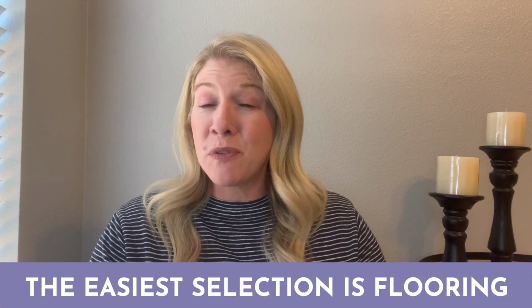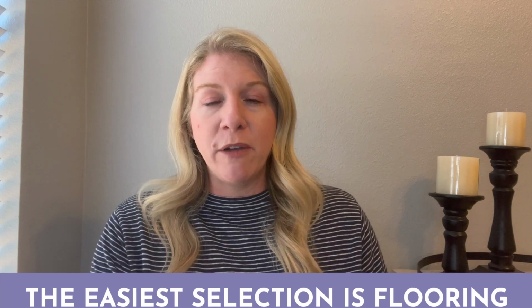So when you're able to select pretty much everything in your house, the easiest thing to do is to start with your floors because the floors are gonna be everywhere, right? Your laminate flooring, and then if you want carpet, what's the carpet going to be in your bedrooms? And we like carpet in our bedrooms, so we chose to stick with that.